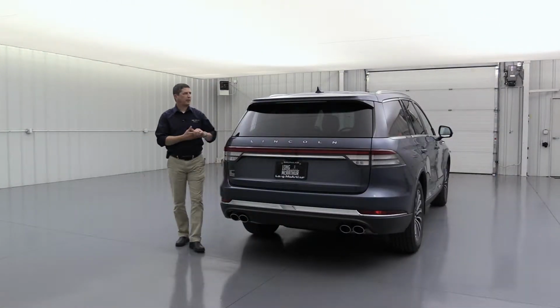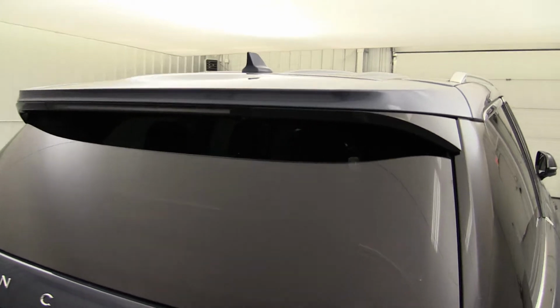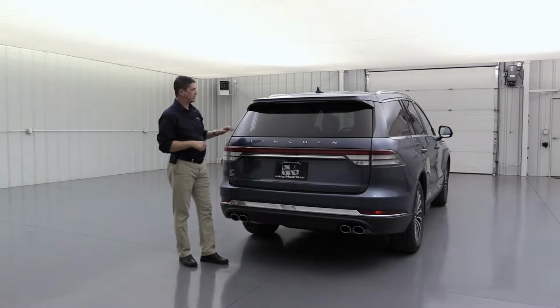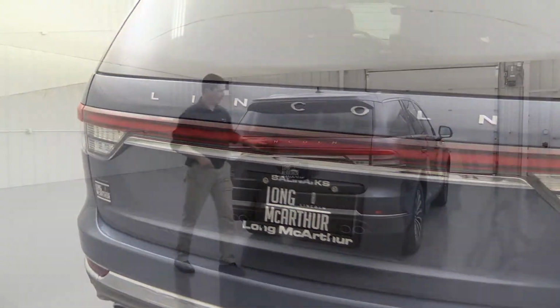Now as I move to the back here, you're going to have a body colored rear spoiler on the top with a high gloss black finish underneath, center high mounted stoplight up here, and your rear wiper will come down from that spoiler up here. So I'm glad they went to that instead of having it placed here in the back glass. Rear defrost back here as well, and then you have your Lincoln chrome lettering on the back of the liftgate.